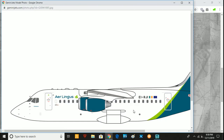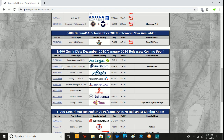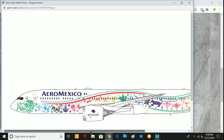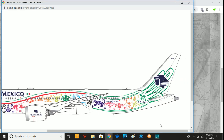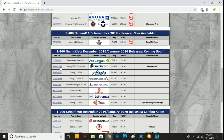We first have an Aer Lingus RJ85, registered Echo India, Romeo Juliet India, for $39.95. And then for $54.95, we have the Aeromexico 787-9 X-Ray Alpha Delta Lima in their art livery. I'm not going to try to pronounce it because I can't, but this is a really good looking livery. Well, it's grown on me to where I like it now. I'm still not going to buy the model though, and NG Models did make this release, and I'm really surprised that Gemini just hasn't released it till now. I'm really surprised it's taking them this long.